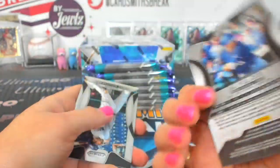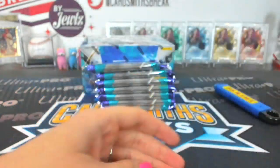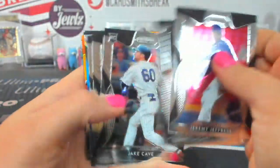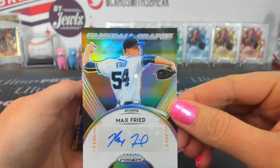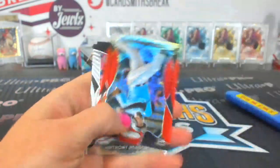Neon Donuts, Pollock. Oh, how did we say his... I'm supposed to say his name? To $1.99. Max Fried. Game Ball Graphs. It's different. Atlanta. K-Nasty. Guerrero, red to $2.99. Mojo.